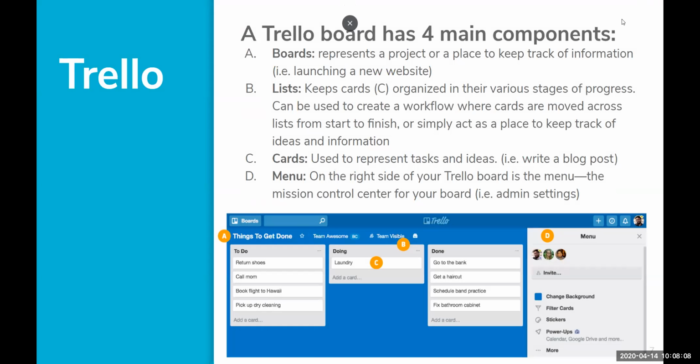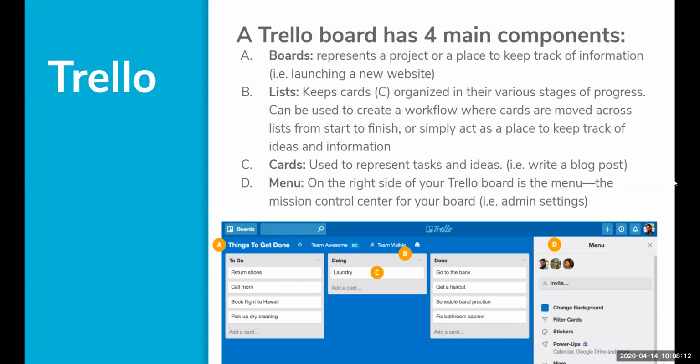So getting into the meat and potatoes of it. I know we've talked a lot about boards. A Trello board has 4 main components, and you'll see it outlined here on the screen. A board, which is represented with A right down at the bottom, represents a project or a place to keep track of information, for example, launching a new website. Then B is your list. This is your list right here.